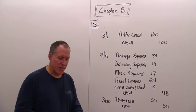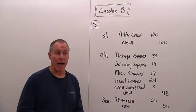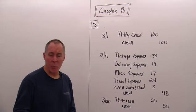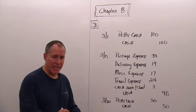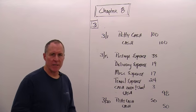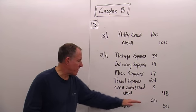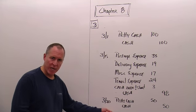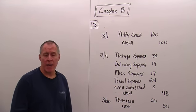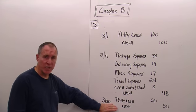The problem goes on. It says on the 20th, the fund amount was increased to 150. This is a time when you're going to be debiting petty cash. Why? You're going to be going down, taking a check, and you're going to be increasing the fund from 100 to 150. That's an increase of $50. So we debit petty cash by 50 and credit cash because we're taking money out of our regular checking account. All right, so you will need to know how to do a petty cash establishment, reimbursement, and increasing it.